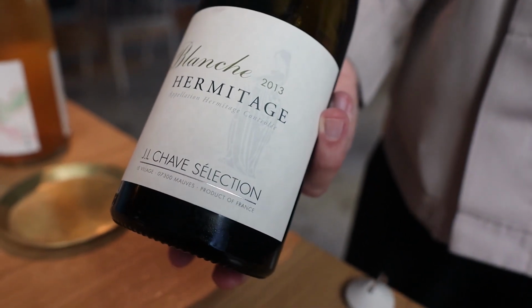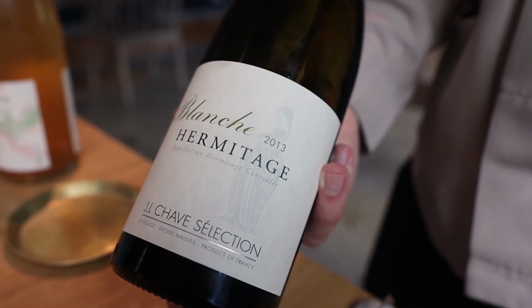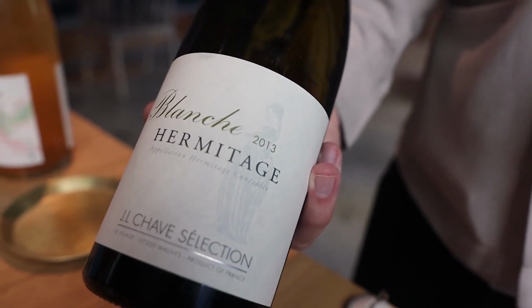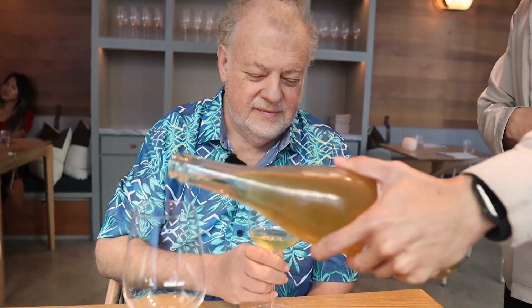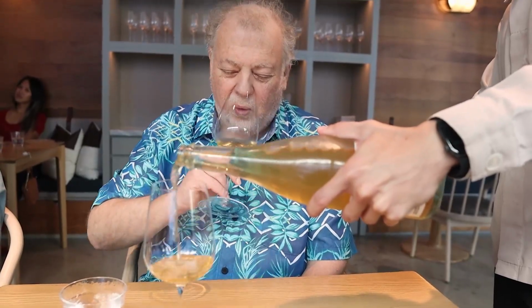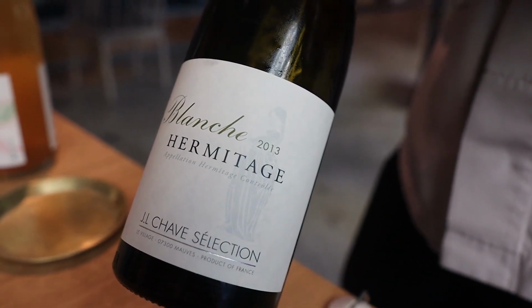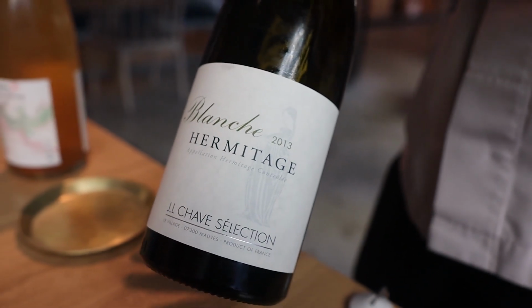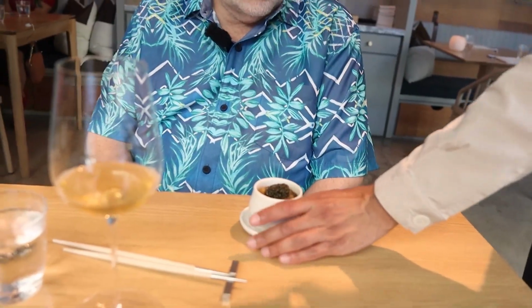The 2013 J.L. Chave Selection, Blanche Hermitage. So this one's coming from Hermitage in the northern Rhone Valley, kind of southern France. J.L. Chave and his family have been harvesting this hill, Hermitage, for about 500 years. They're the producers in this region. Some actually consider him to be one of the best winemakers of the world. Oh, wow. Oh, that's an interesting flavor. That's almost a bittersweet flavor. It's very good.